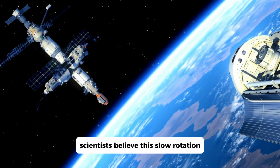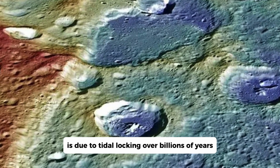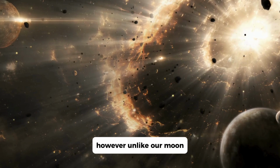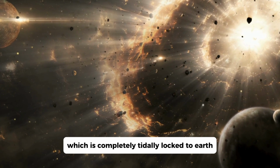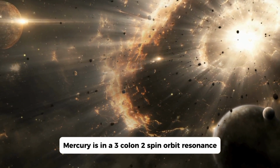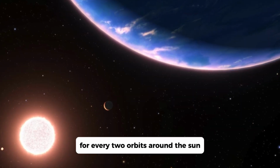Scientists believe this slow rotation is due to tidal locking. Over billions of years, the sun's gravitational pull has slowed Mercury's rotation. However, unlike our moon, which is completely tidally locked to Earth, Mercury is in a 3:2 spin-orbit resonance, meaning it rotates 3 times for every 2 orbits around the sun.